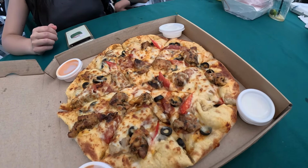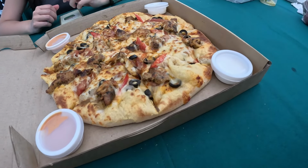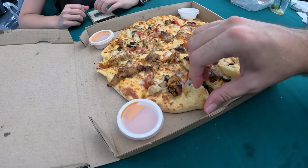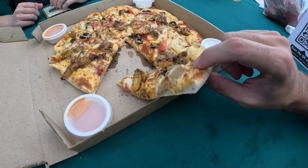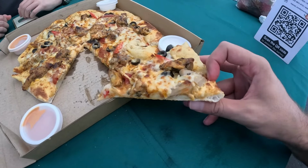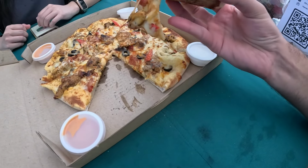Check it out, guys. This is the hummus pizza one more time. Now it's time to dig in. So let's grab a slice and see how it is. Looks like a nice juicy slice. There's chili and garlic, but I think I'm just gonna have the pizza by itself.